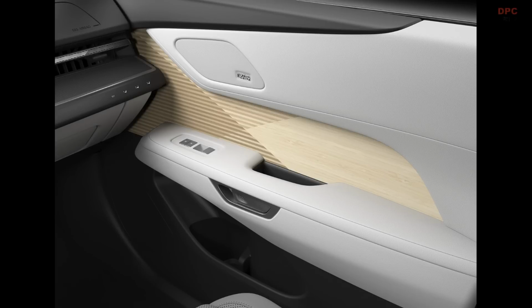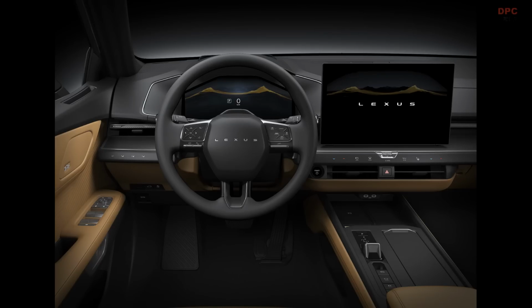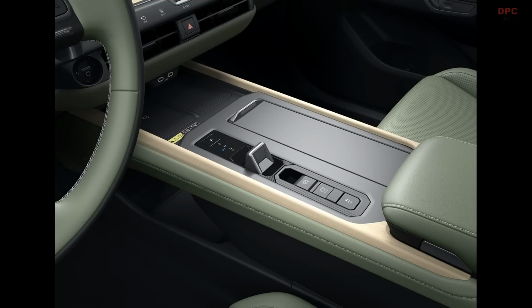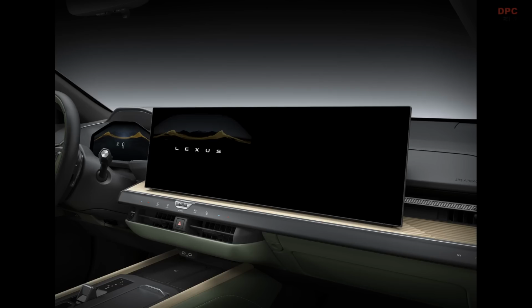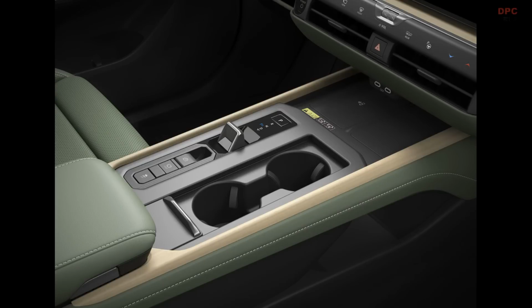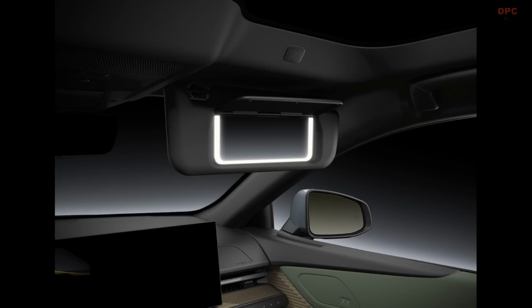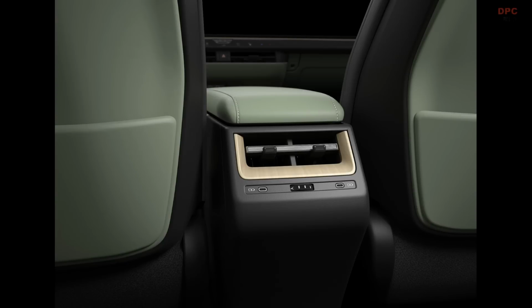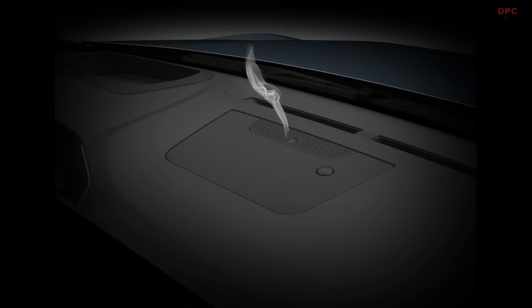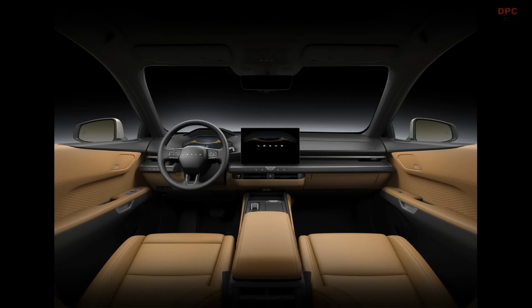the more powerful variant. The electric ES enters the scene with 2 options: a front-wheel drive ES350 that makes 221 horsepower, and an all-wheel drive ES500 with a dual motor setup producing 338 horsepower. The ES350e has a CLTC rated range of 426 miles, but Lexus estimates that for the United States, it will realistically offer 300 miles per charge. The ES500e cuts the 0-62 sprint down to 5.9 seconds, but its range drops to 379 miles due to the added weight of the second motor.